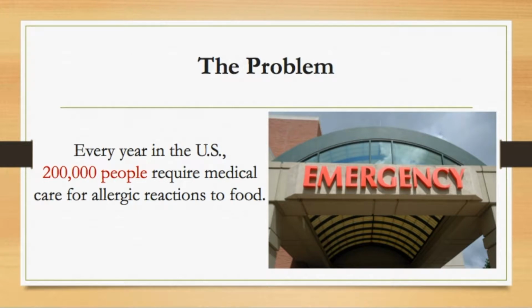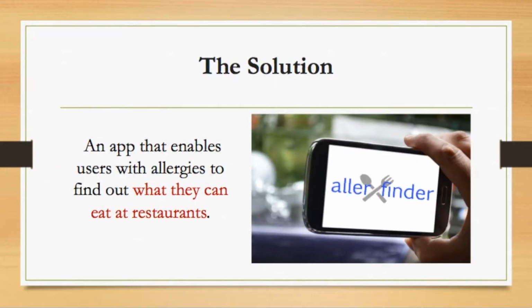So I did some further research and I found that 200,000 people every year in the United States alone require medical care for food allergies, and this is simply due to the lack of preventative measures. So what is the solution? The solution is Allerfinder. Allerfinder is a smartphone-based app that tells users where and what they can eat.